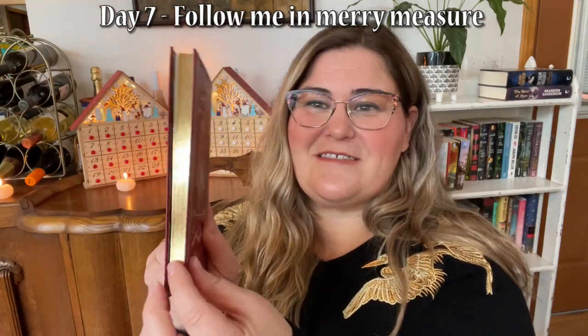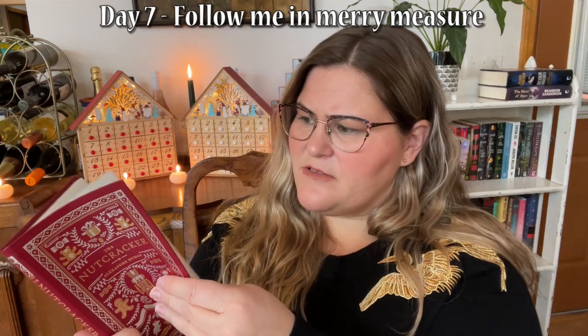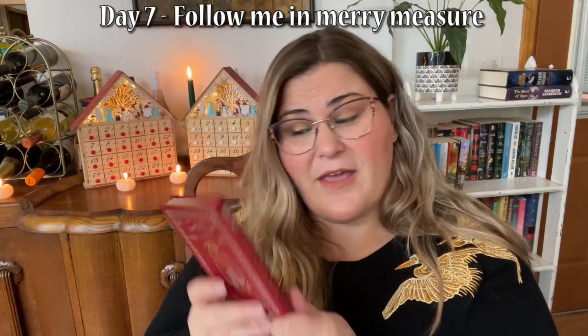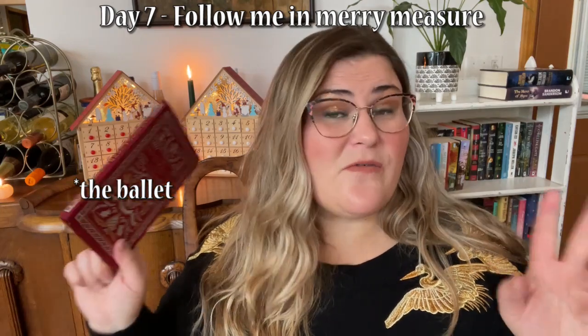It even has the golden sprayed edges. Look at that, it's beautiful. And it's got illustrations in it too. And there's our young protagonist, I think. So yeah, I'm excited about this one, and hopefully I get it because I've never actually read The Nutcracker. I love the play, and I've seen the play many, many times, but I've never actually read the story.